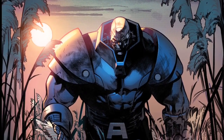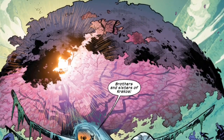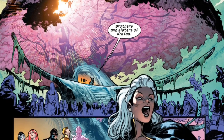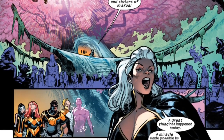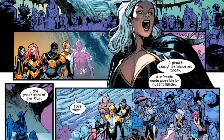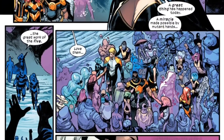We are continuing our coverage of Hox and Pox with House of X, number 5. So our story starts off on Krakoa, and Storm is your MC. She's pretty much letting everybody know that things are going to be different now. And the reason why they're going to be different is because of the 5. And they come out and they're greeted like rock stars.